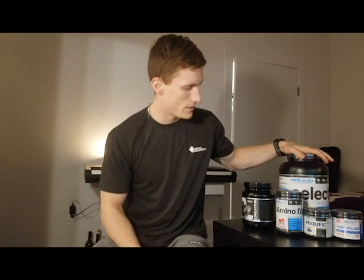And another really good one that everybody probably knows about is your post-workout, which usually consists of some sort of whey protein and maybe a few other amino acids. This one that I have also has a casein protein in it, which is a slow-dissolving protein. So whey protein is going to get in there and give you that protein really, really fast. And casein protein is going to be more of a slow-dissolving throughout the day, or even throughout the night.